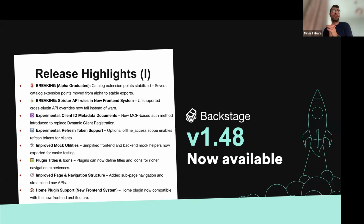We've also introduced support for Client ID Metadata Documents. It's a new MCP-based auth approach that evolves beyond, my God, I almost said the word classic, DCR, the dynamic client registration the MCP protocol invented last year. Also, a lot of early days in the AI wave, a lot of things are moving. So this is just another way for us to enrich this and keep up with what's going on.